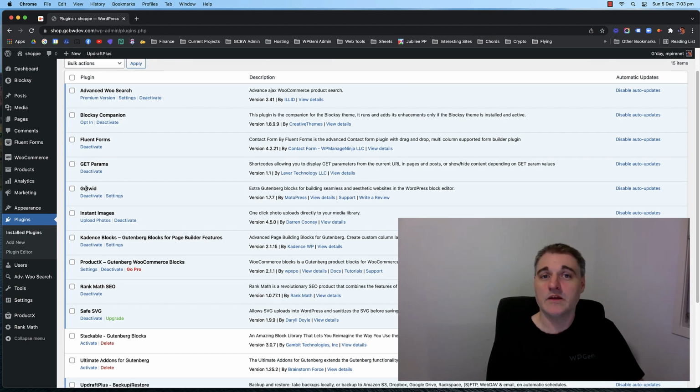And then we've got Getwid. Getwid is like a block builder, a block editor, because we're using the out of the box WordPress block editor, the Gutenberg editor. So we're going to be using a plugin to extend that, so we can add extra things like sections and columns and all that sort of stuff.